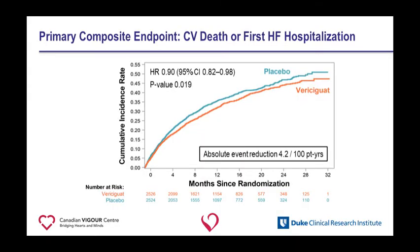Wonderful. So let's now turn to look at the primary endpoint results of this trial. Can you take us through the highlights of this? Right. So the first thing to say is that the placebo event rate was extraordinarily high, of the order of 38 or 39% at 12 months. And Vericiguat reduced that with a hazard ratio of 0.90, confidence limits 0.82 to 0.98, with a p-value of 0.019.